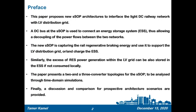Similarly, the excess renewable energy source power generation in the low voltage grid can also be stored in the battery of the electrical storage system if not consumed locally.